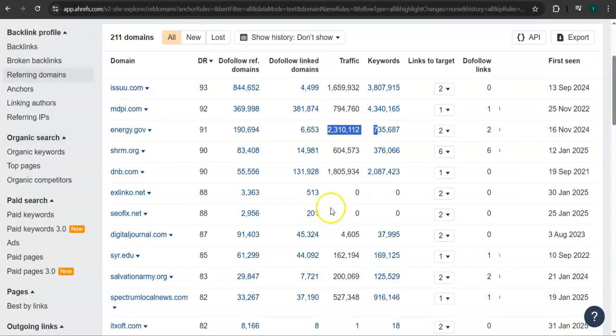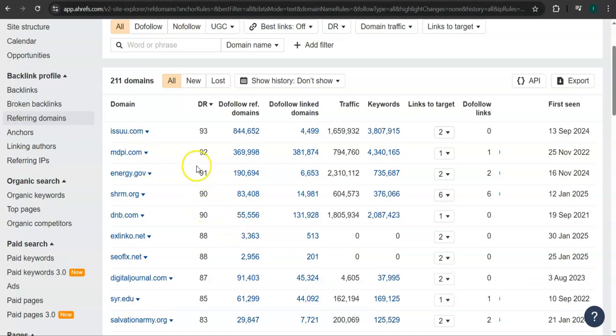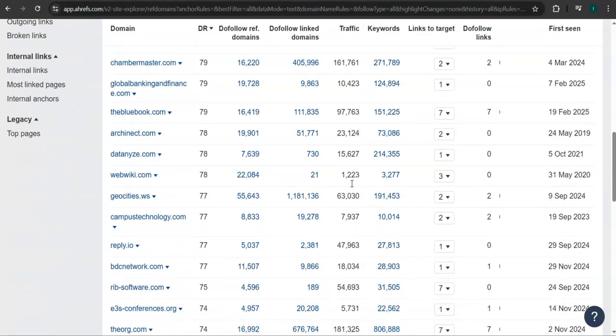So here, these are all the referring domains for VIP Structures. So for example, MDpi.com, 92 for domain rating or the trust rating, and more than 790,000 traffic in the last 30 days. Energy.gov, 91 for domain rating, and more than 2.3 million traffic. DNB.com here has 90 for domain rating and more than 1.8 million traffic in the last 30 days. And there's still a lot more.